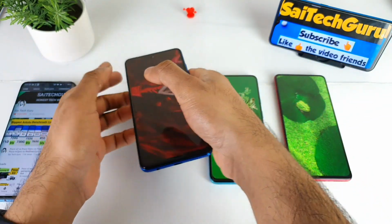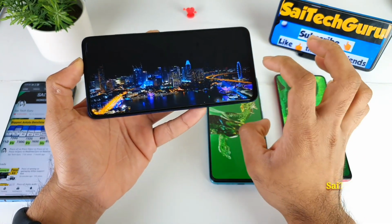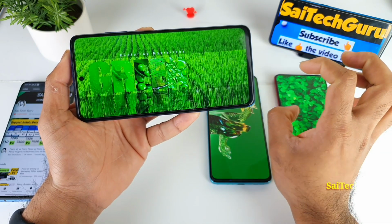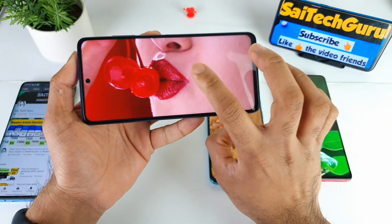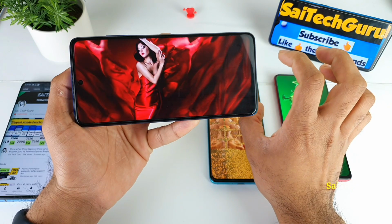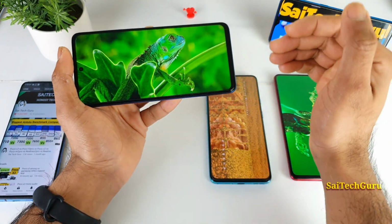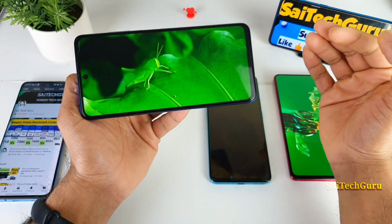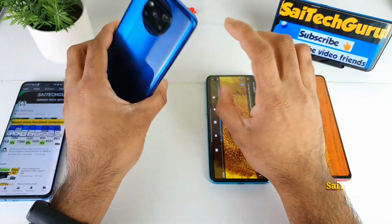So it is a Poco X3 device finally. Let me try to fast forward and backward. As you can see, friends, there's a slow movement while playing this video. But one thing is that overall the Poco X3 supports 4K 60 FPS without any problem. So 4K 60 FPS plays very smoothly on the OnePlus Nord and the Poco X3 device.